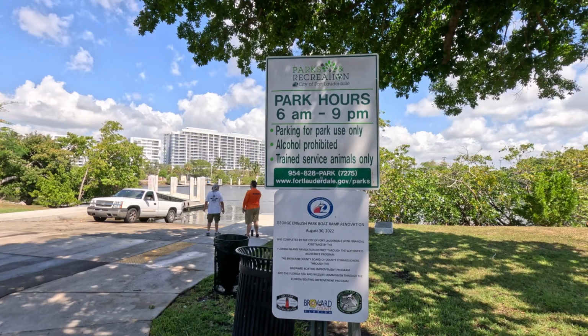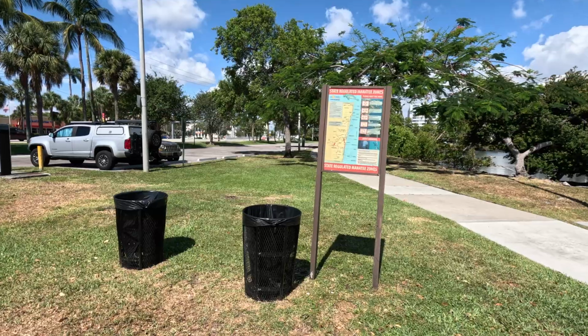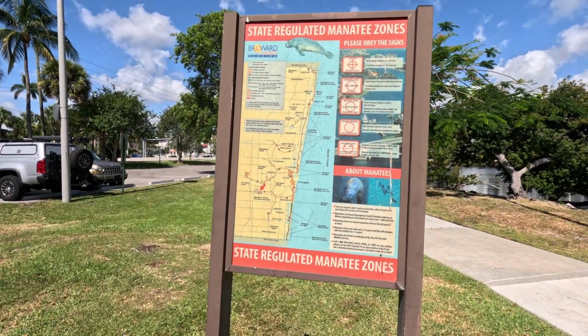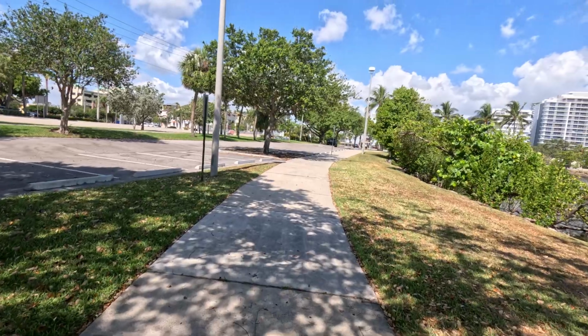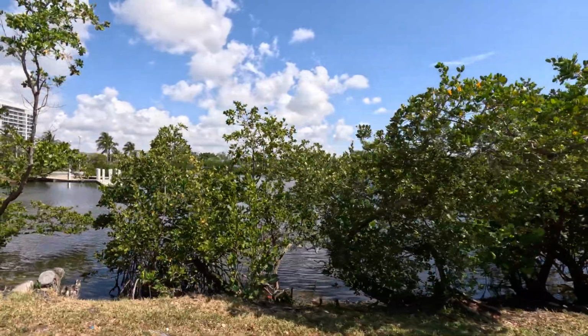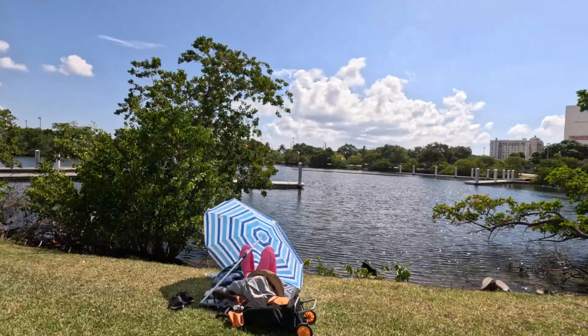If you are driving here, make sure to pay attention to the parking signs and know that the park is pretty much open from sunrise to sunset. There are manatee in these waters. Please slow down and take care of the wildlife. There are plenty of benches along the walkway, so if you get tired, you can just sit down. We're going to continue a little bit further along, and there are views of the water along the path, more benches, and hotels and apartment complexes off in the distance.